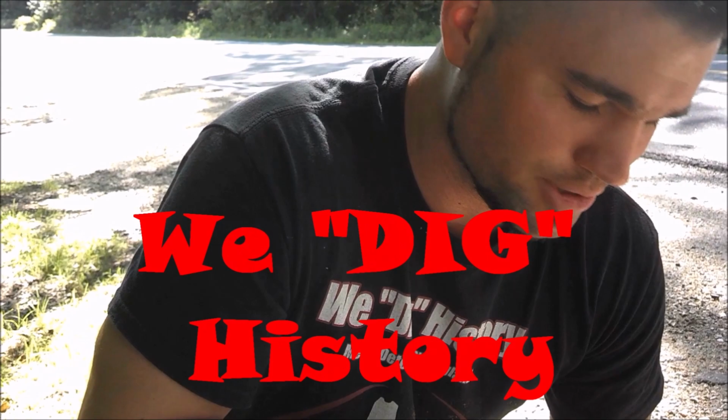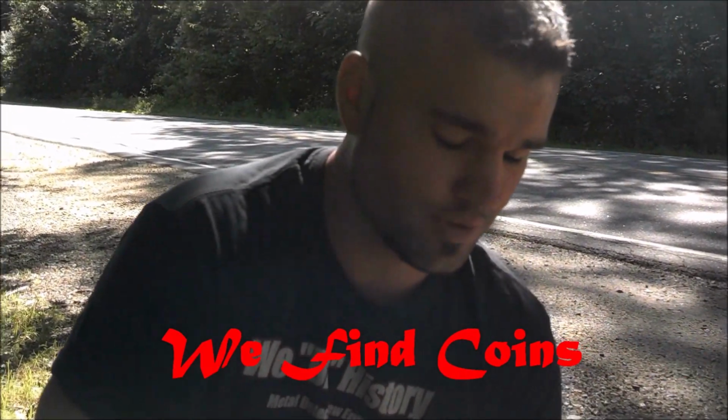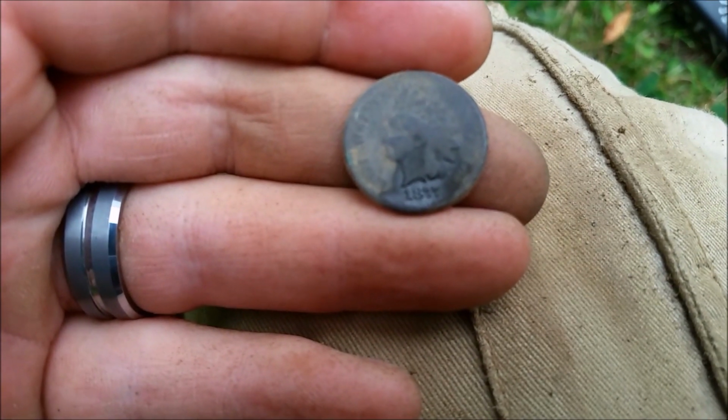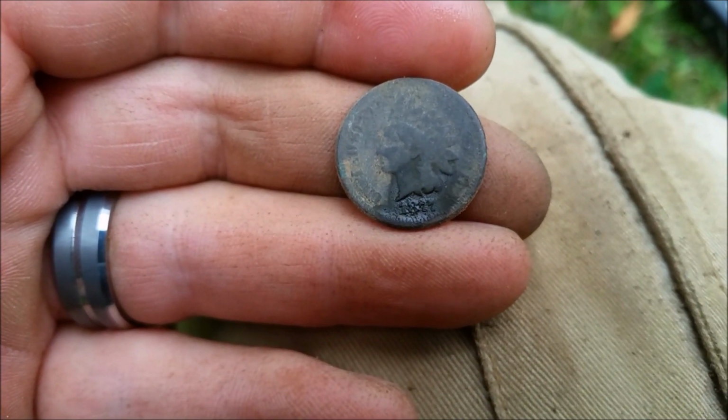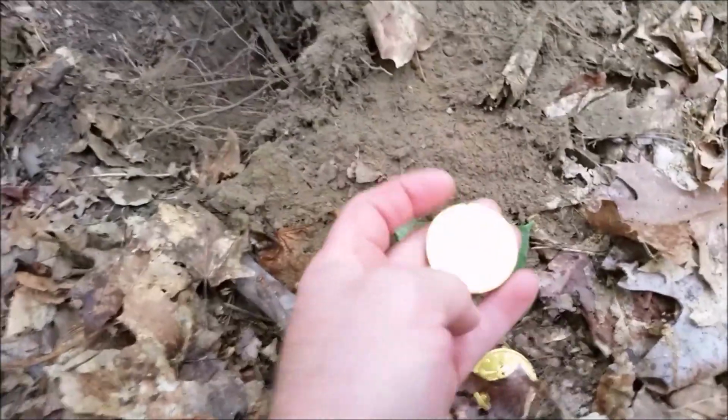I'm shaking, I'm sure you can tell, but I just found a pot full of silver coins and some other stuff in here. That's an 1877 Indian. Oh my word. Ray! Yeah, you got me, man.